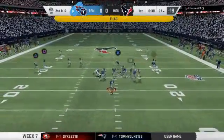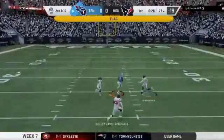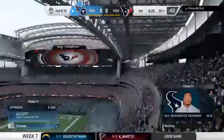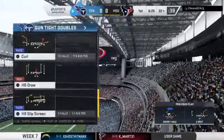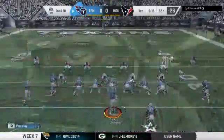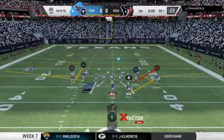Flag comes in. This might be a free play. Uncorks one for Davis. And that's caught inside the 35. And he takes it all the way down to the 32. So the yellow flag came out, and that leads to a new set of downs for this offense. First and 10.